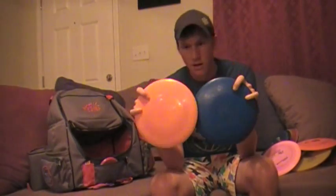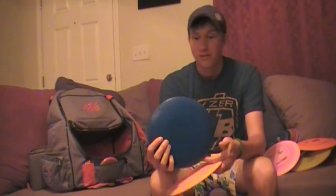Then my 2 kind of normal distance drivers are Destroyers. I throw this old blue first run one. This is another one I'd probably cry for a couple days if I lost it. I only throw this one forehand, really. Kind of weird to have a Destroyer that you don't throw backhand. But this thing, I can throw 400 easy. If I want to get crazy, I go 430, 450, but I don't like to do that because then I don't know where it's going to go. But up to about 400, I'm pretty dang accurate with this. Very reliable disc for me.